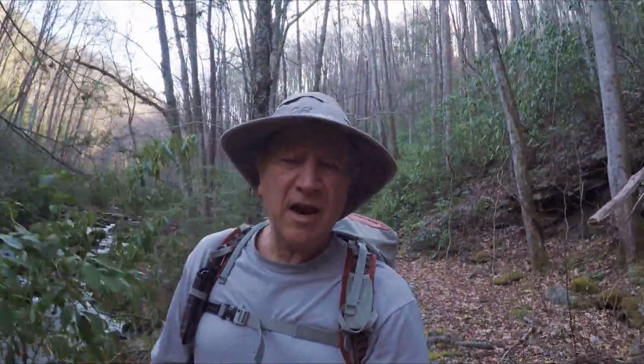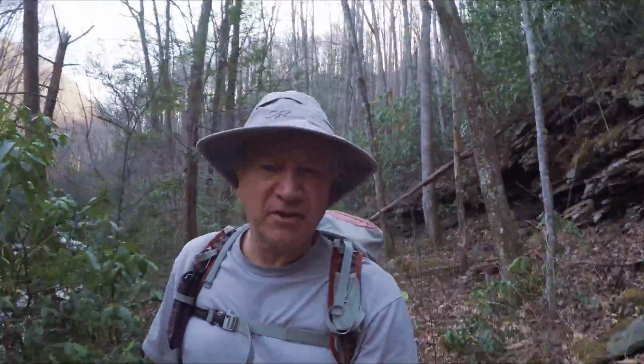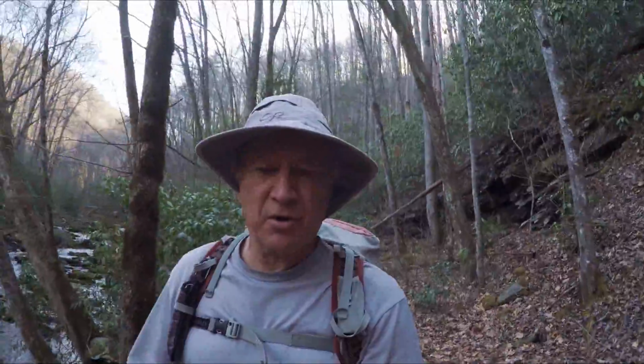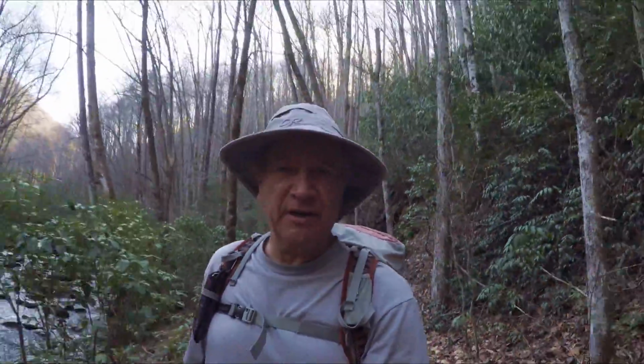All right, I made it across the South Fork of the Citico Creek, and I'm on Trail 105. I've got about a half a mile back to the junction of Trail 98, North Fork of Citico Creek, and then about 9/10 of a mile back to the trailhead.